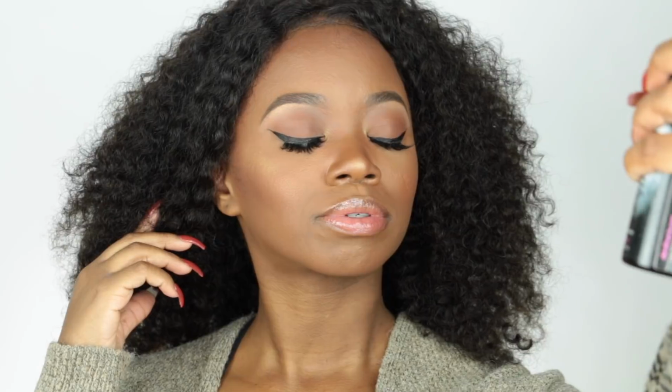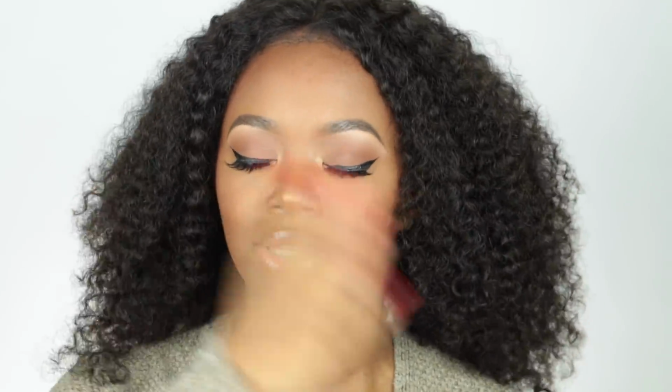Alright y'all, so my face is pretty much done. My last step is to apply my Scandinavia makeup finishing spray. This is the bridal one, and I absolutely love this. So let me go ahead and spritz myself. I absolutely love this spray. I definitely feel like this is a game changer for me. It makes my makeup look so good and last a long time.